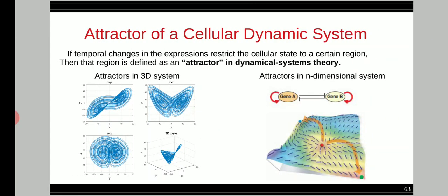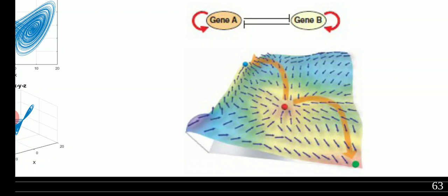So attractors in 3D system, attractors in n-dimensional system, gene A and gene B, they inhibit each other, they are the attractors. So if temporal changes in the expressions restrict the cellular state to a certain region, কোথাও যদি restrictions থাকে যে সেলুলার স্টেটটা শুধু ওখানেই থাকে এবং আদারওয়াইজ ইফ ইট ইজ ডিস্টার্বড ইট উইল মুভ টুয়ার্ডস দিস পার্টিকুলার রেড পয়েন্টস অর গ্রিন পয়েন্টস.